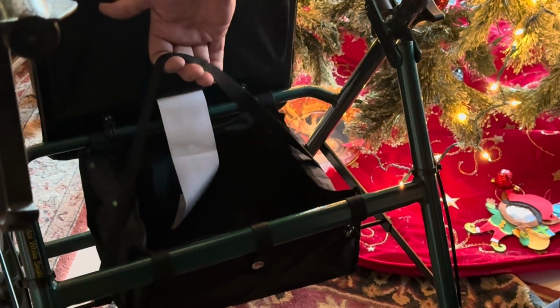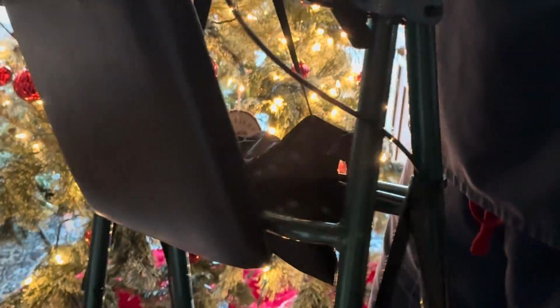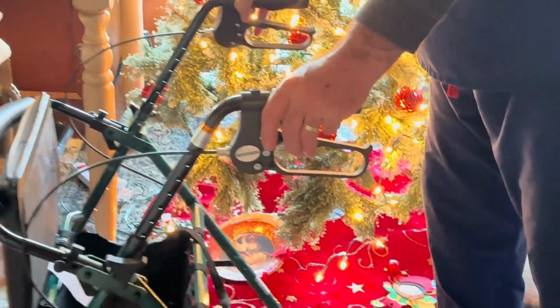And what's nice is all of these work the same. Right in here is a string, and you just pull this, and this whole thing can go right in the car. Yeah, and so it can lay down flat, and they're pretty light too. Yeah, and I've been putting this in and out of the car for 5.5 years with Moose. So that's what it's like.